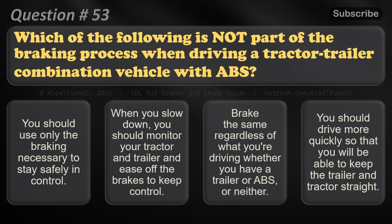Question 53. Which of the following is not part of the braking process when driving a tractor-trailer combination vehicle with ABS? You should use only the braking necessary to stay safely in control. When you slow down, you should monitor your tractor and trailer and ease off the brakes to keep control. Brake the same regardless of what you're driving, whether you have a trailer or ABS, or neither. You should drive more quickly so that you will be able to keep the trailer and tractor straight.